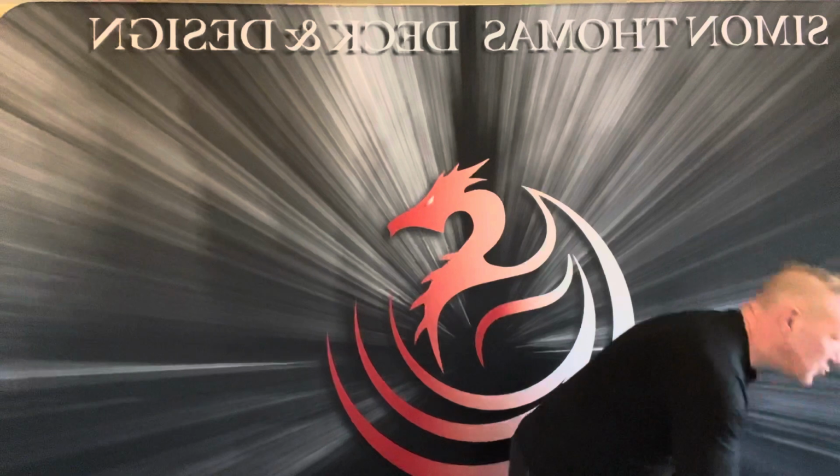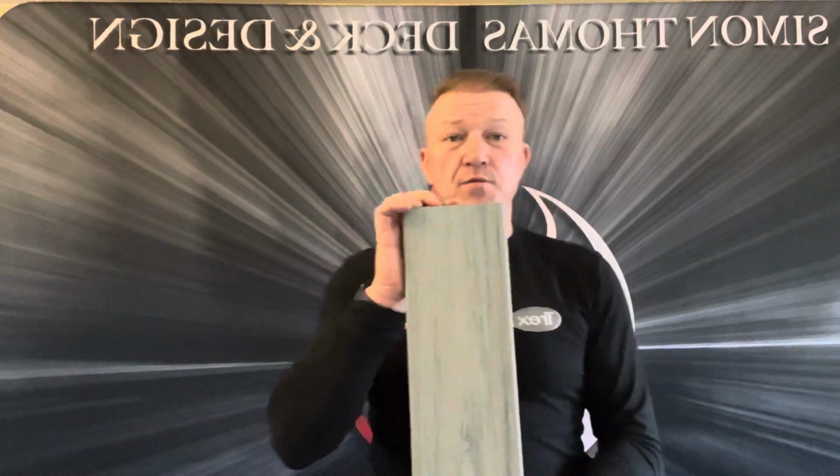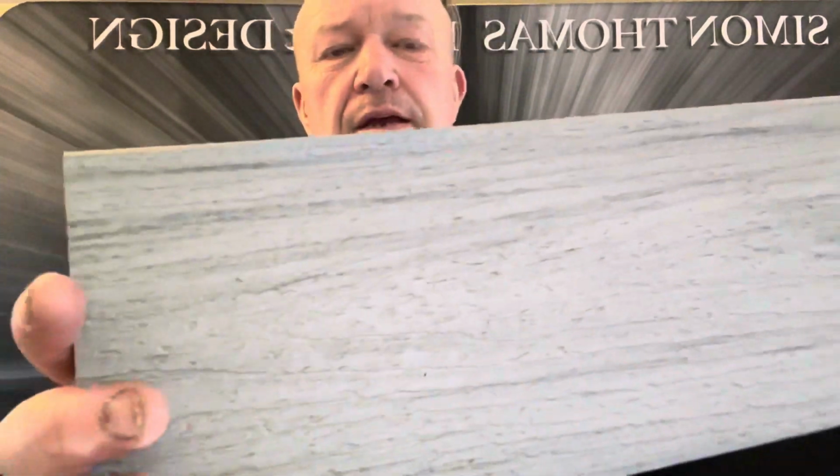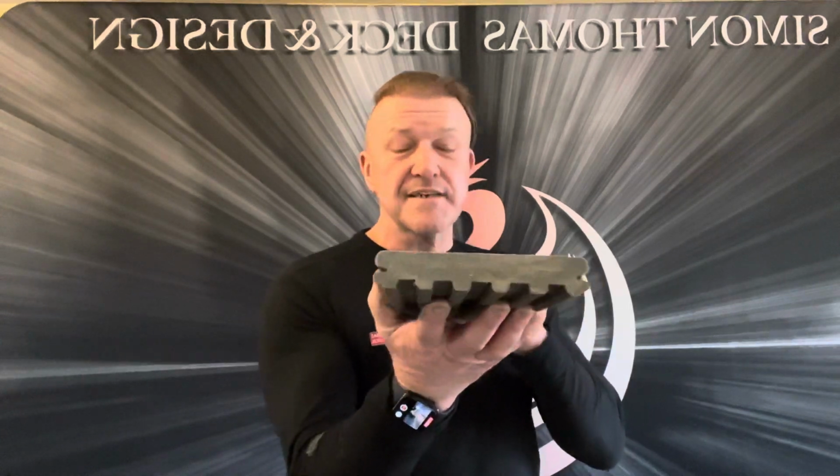Next we move up to Enhance Naturals. This colour is called Foggy Wharf, and it's a kind of bluey grey. Everything is exactly the same as Enhance Basics, the makeup of the board, the shell, everything. The difference in the shell is it's a sort of matte finish.